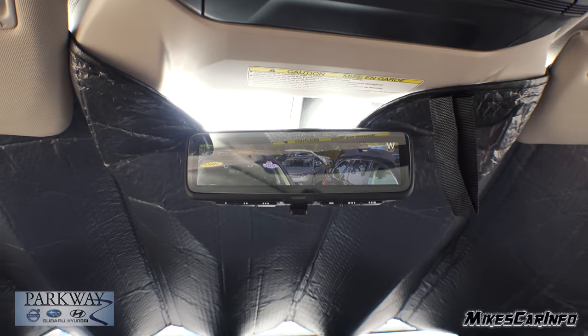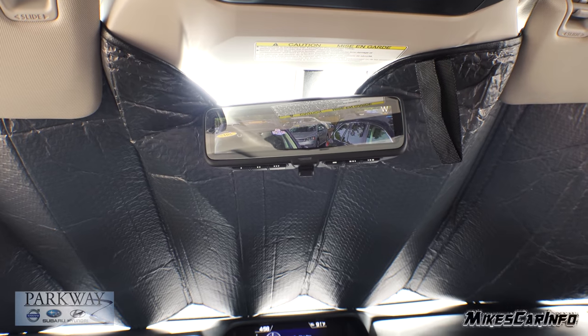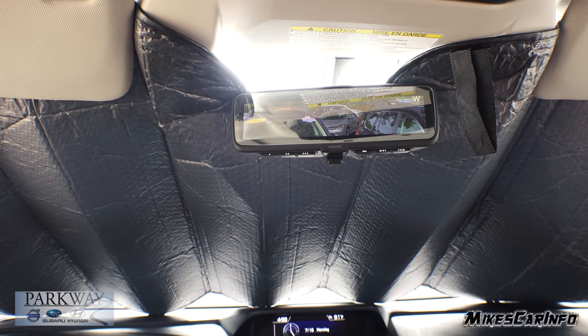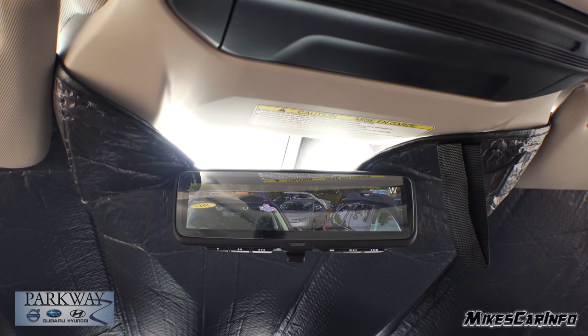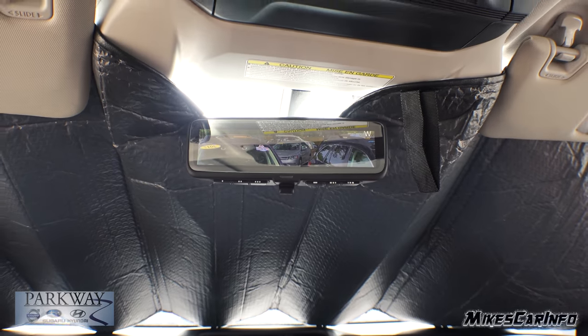So this is really handy to get past the view of all the passengers and the seats and the blind spots. It just eliminates all that and gives you a direct view behind the vehicle, which I think is fantastic.